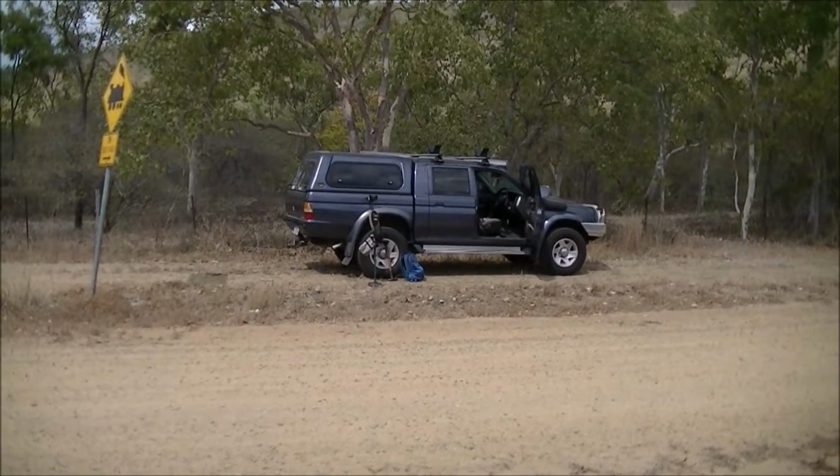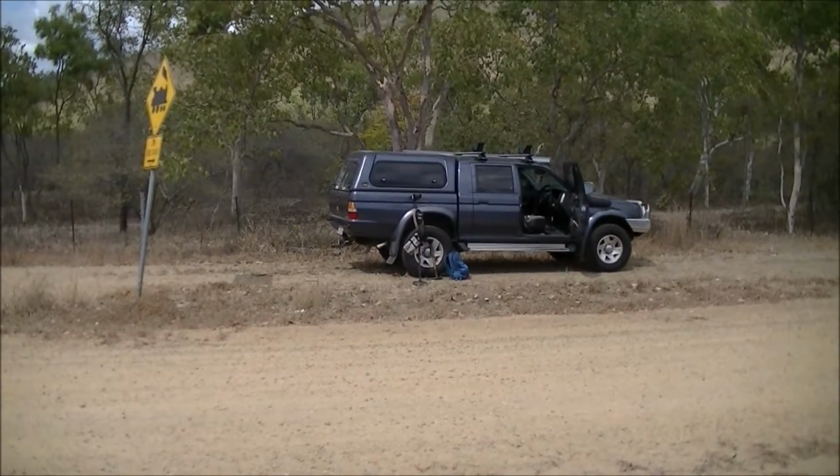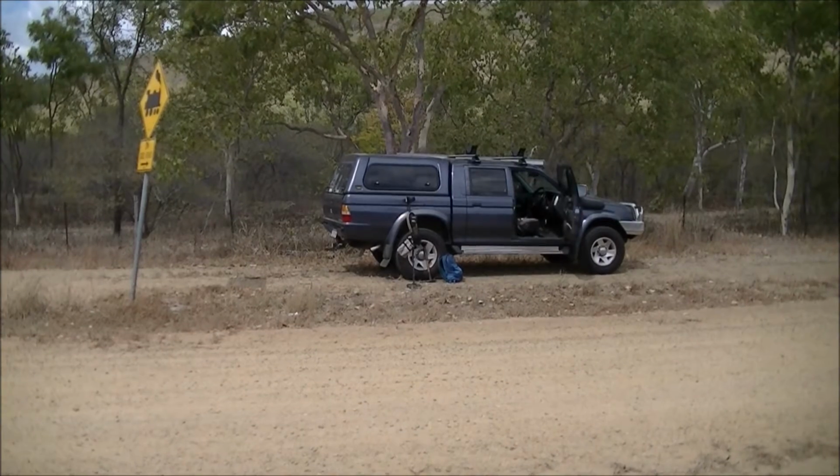I'm about to start another day's detecting. I'm out in the bush, the Aussie bush, as you can see, it's very, very dry. We didn't have much of a monsoon this year.